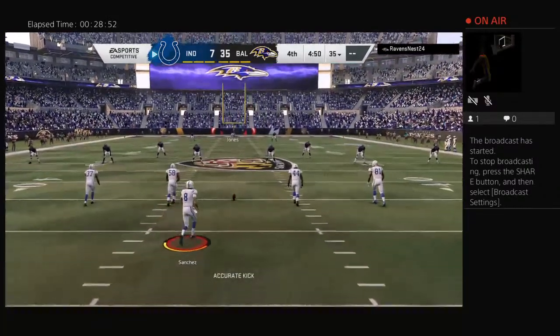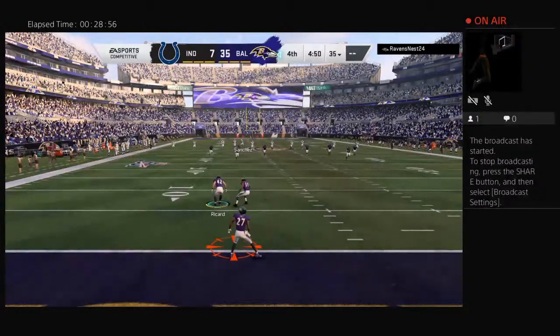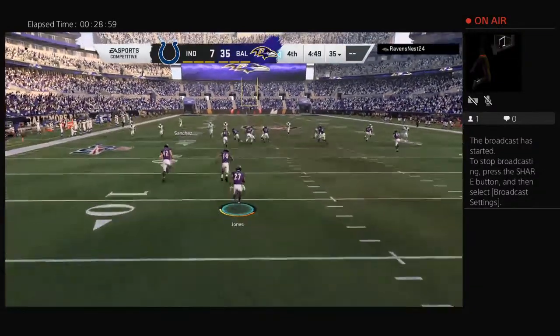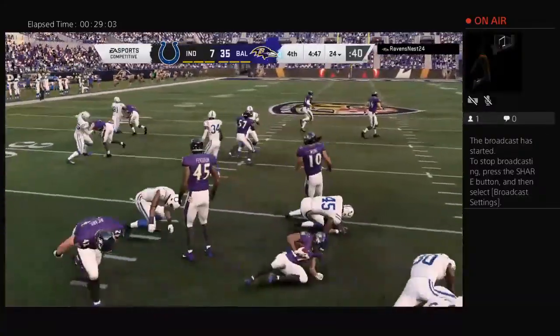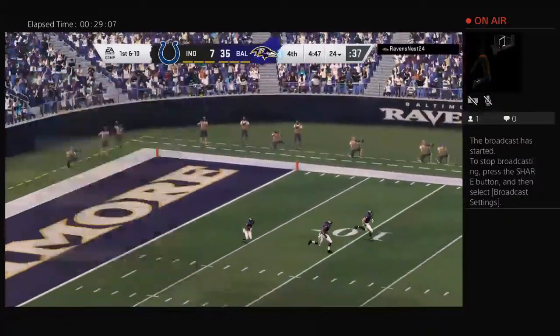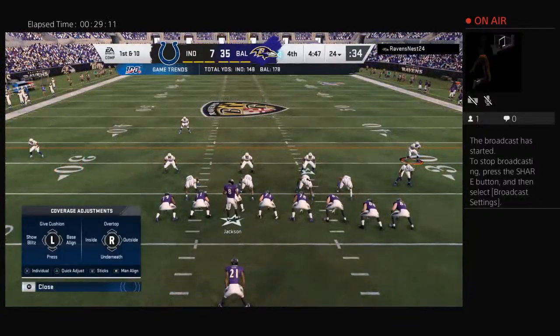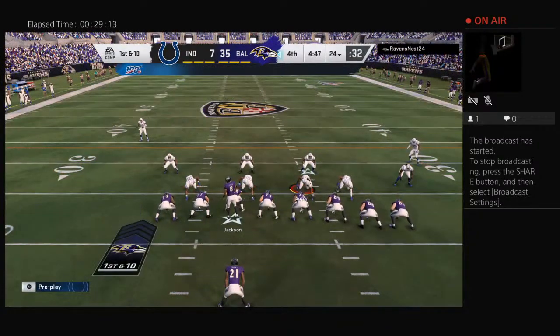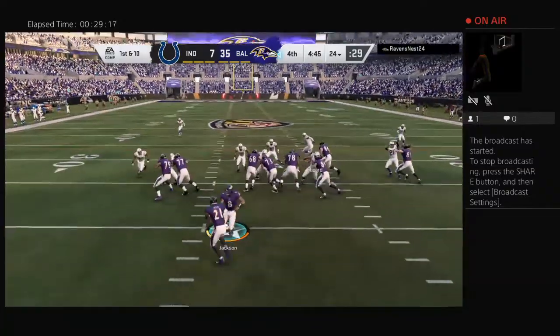Set now to kick this one away, and off it goes. This fielded at the 2. And a pretty good return here. He'll be stopped just shy of the 25 at the 24-yard line. The Raven offense set at the line for this next drive, and this game comfortably in hand. The scoreboard speaks for itself, but you still got your starting quarterback out there.